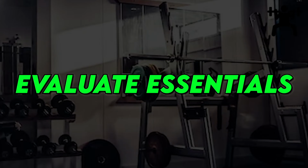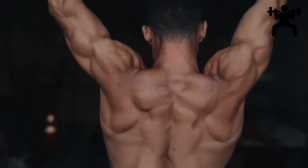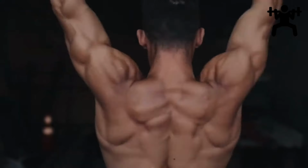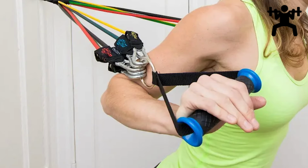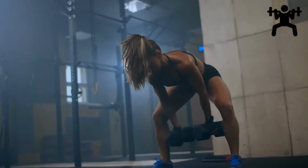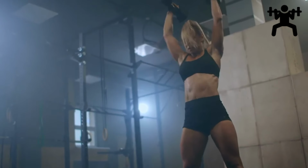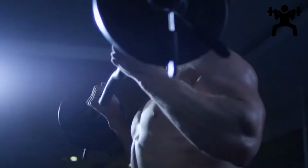Number 1. Evaluate essentials. Craft a budget-friendly home gym by strategically evaluating essential equipment aligned with your fitness goals. Begin with versatile essentials like resistance bands, a stability ball, and adjustable dumbbells that offer a wide range of exercises without hefty price tags. Prioritize items that cater to your preferred workout style, ensuring a well-rounded routine.